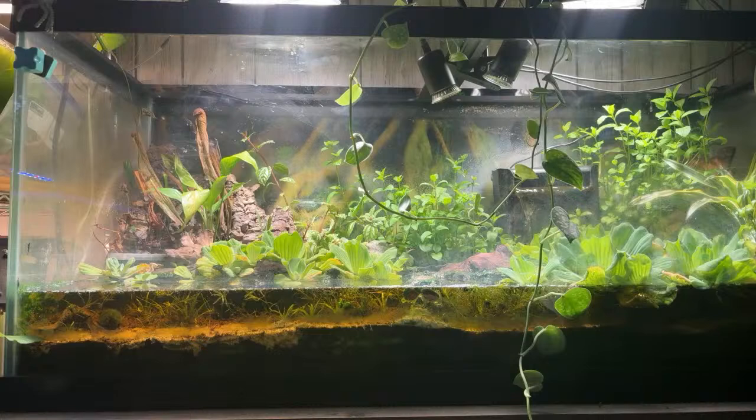And I think a lot of it is just his size, and the female's larger. She usually gets to the food before he does, and I think it just stresses him out. But they're starting to get along more and more. They're pretty simple to take care of.